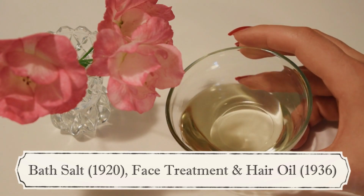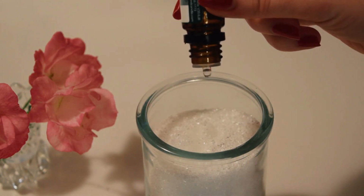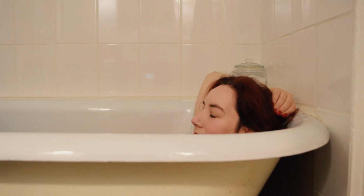So the hair oil was very similar to the other hair oil treatment I did. You put oil in your hair. You can add a heated towel if you want. Very simple. I think I just used either plain almond oil or sometimes olive oil, but I prefer the almond oil for my particular hair. So the bath salt was pine and lavender. I used it. It was pretty good. It wasn't overpoweringly scented. You did have to use a fair bit to get the pine scent in the bath, but I think that was partly my pine oil.